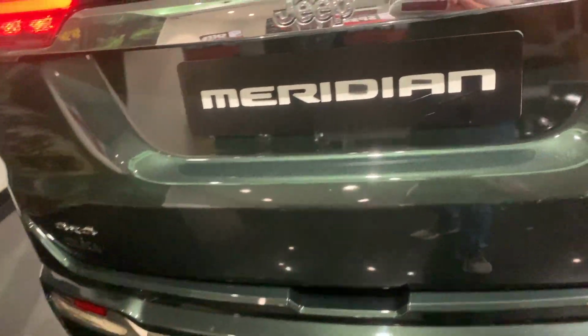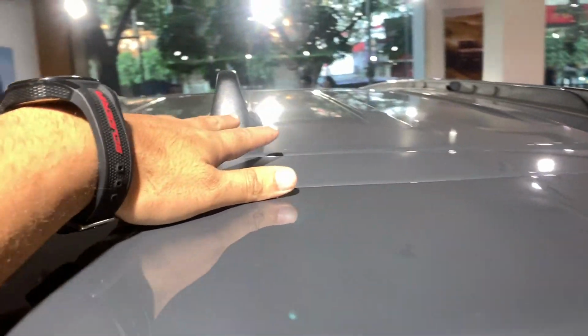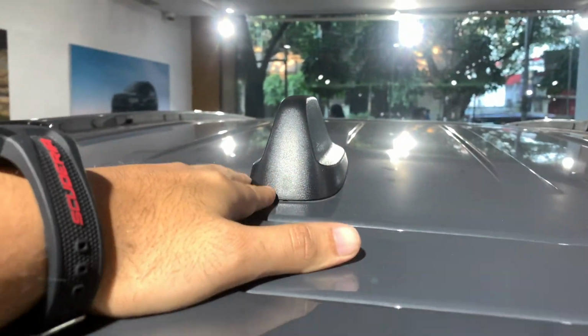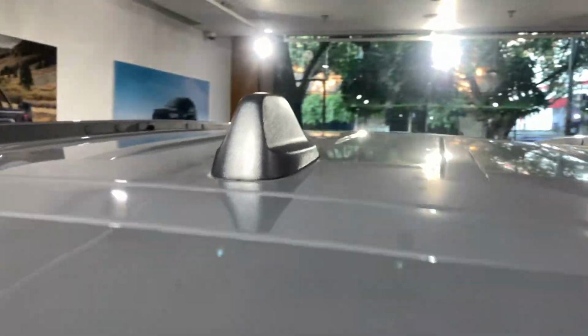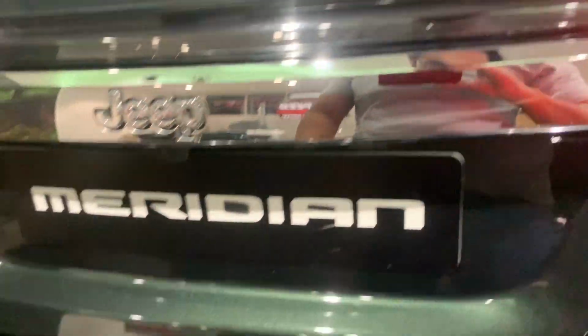Of course, this is an SUV. You get a shark fin antenna. The roof rails aren't functional. You get a panoramic sunroof, which is big enough. And this is finished in regular black. I mean, no gloss black, nothing. So weird. You get light placement over here, you get spoiler treatment over here, piano black finish spoiler treatment.